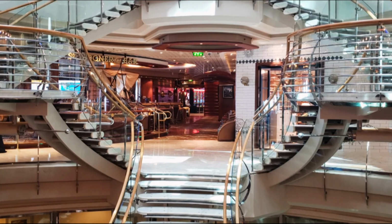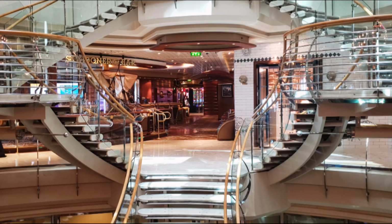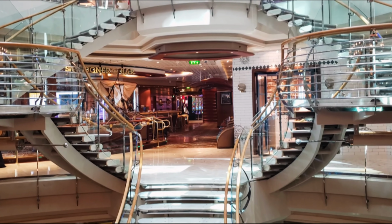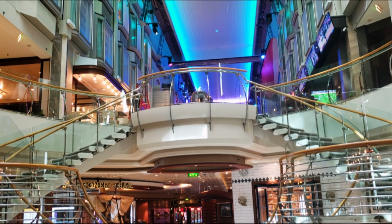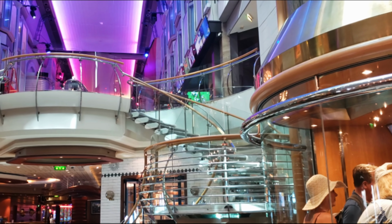Look what we have. This is our view. We come right onto deck 5, looking at the Schooner Bar, and then up above we have the Royal Promenade. So coming right on, this is our view of the Navigator of the Seas.